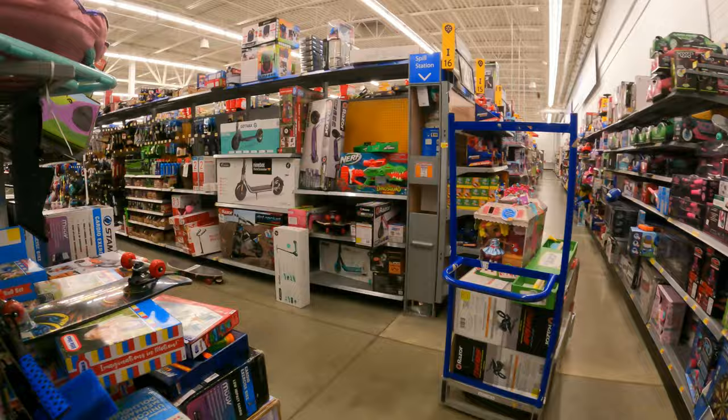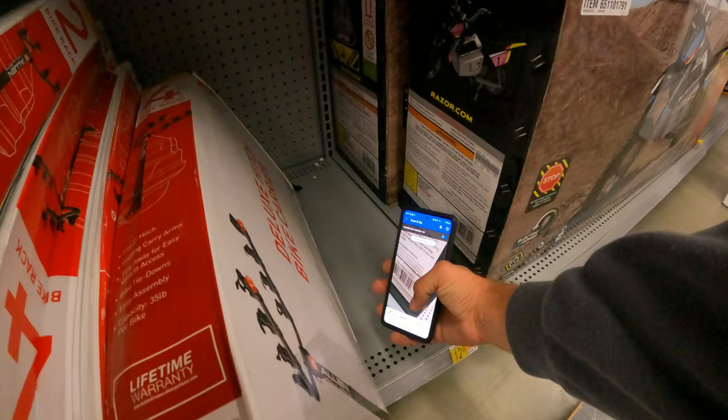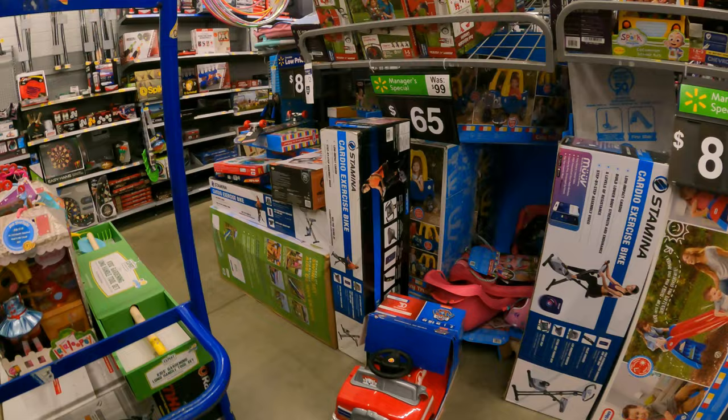Oh, look, there's another dirt bike. Oh, it's the one that's above it. This is the daddy. This is the baby one. Let's scan this one, though, because you never know. We might get lucky and be able to take this home, too. This one is $328. Rival GoTrax, $398. Battery-powered Segway one, $398.